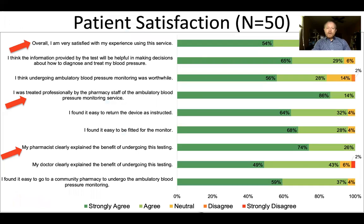So getting to some results, patient satisfaction. Out of the 52 patients we enrolled, 50 of them completed the patient satisfaction survey, which is pretty good. You can see at the very top the overall satisfaction with the experience using the service: 88% strongly agreed or agreed with that statement. There was a comment box on the satisfaction survey, and the comments I remember seeing were really more about their experience with the monitor than the service per se. It may have been that they didn't like wearing the monitor, or the monitor woke them up. But again, I think 88% is pretty good.